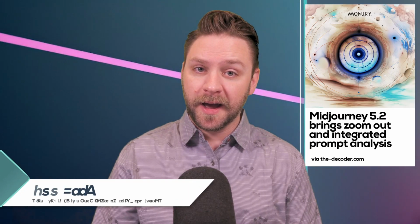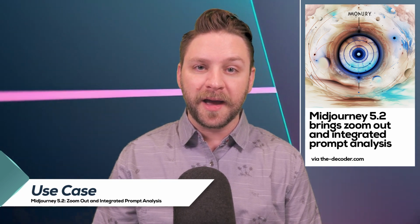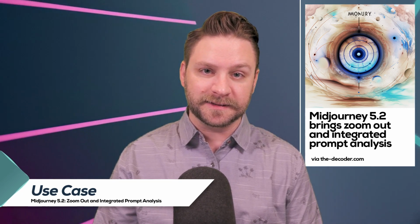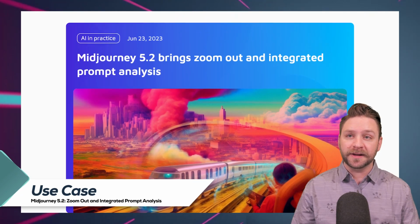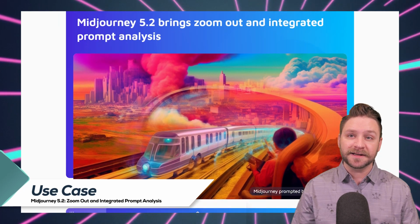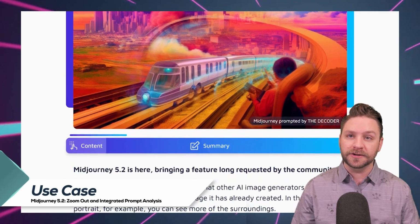From thedecoder.com by Matthias Bastian, Midjourney 5.2 brings zoom out and integrated prompt analysis. Midjourney 5.2 introduces a new feature called Zoom Out, which allows the AI to enlarge images it has created, similar to what's known as outpainting in other image generators.